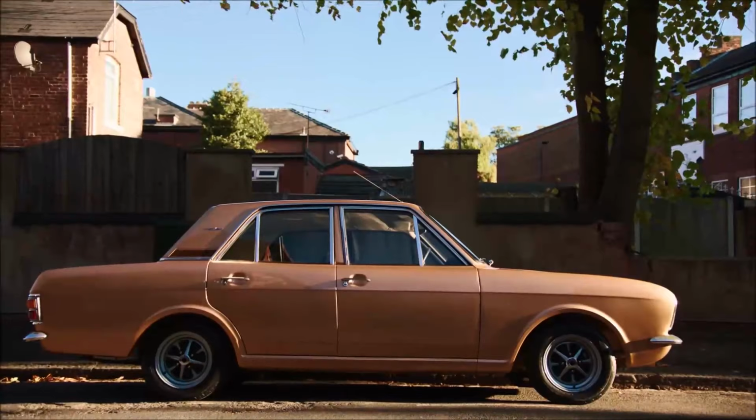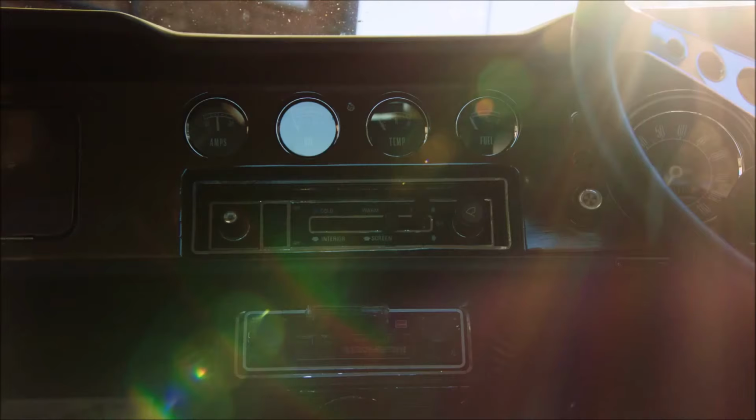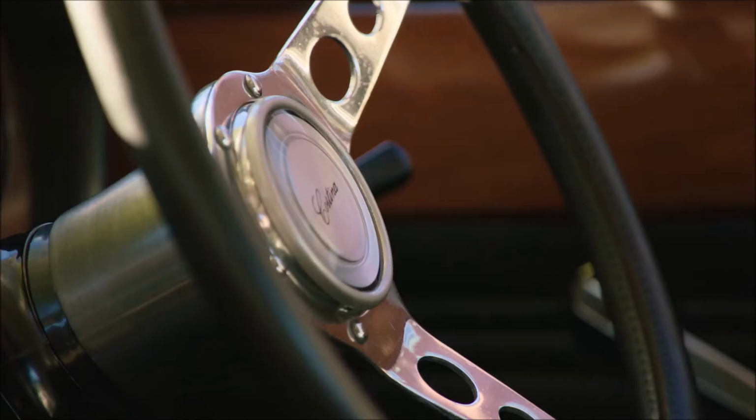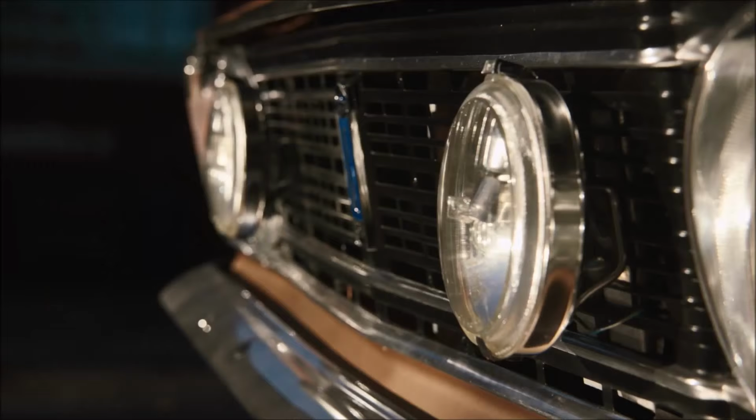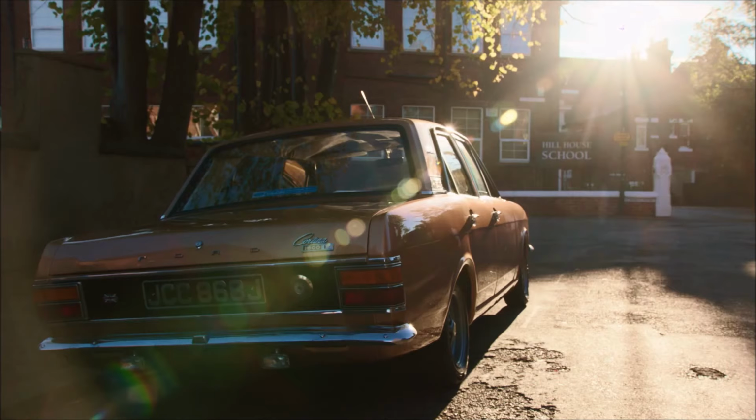The E was the absolute king of the hill. It had four dials set into its wooden dash. It had a leather and aluminium steering wheel. And on the outside, there were row-style wheels and front fog lamps. It was beautiful and wondrous and exciting beyond words.